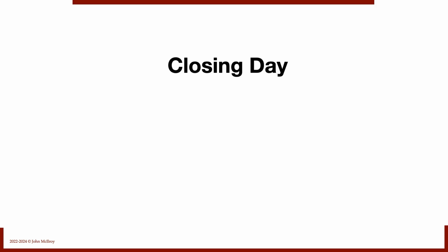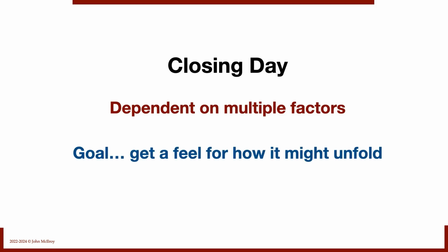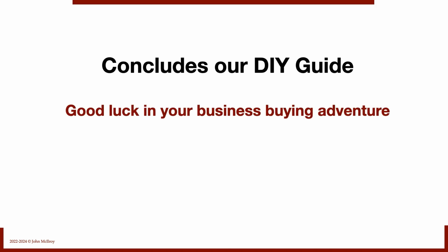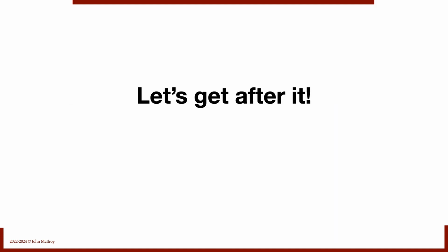So these first steps are important. That's closing day. It's dependent upon multiple factors. The goal here was just to give you a feel for how it might unfold. Depending upon where you are, depending upon whether it's a share purchase or an asset purchase, things will look slightly different, but this should give you a good feel. And that concludes our do-it-yourself guide. Good luck in your business buying adventure, and don't forget to celebrate, and let's get after it.